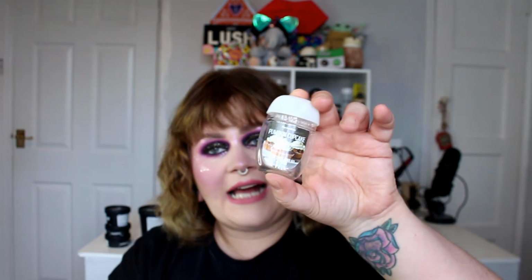Next we have a little tiny hand sanitizer from Bath and Body Works. This is pumpkin cupcake. It smells so good, like autumn in a hand thing. I actually got this in 2019, before COVID was even a thing. It was like a deal where you get 5 for $15 or whatever the deal is in Bath and Body Works.